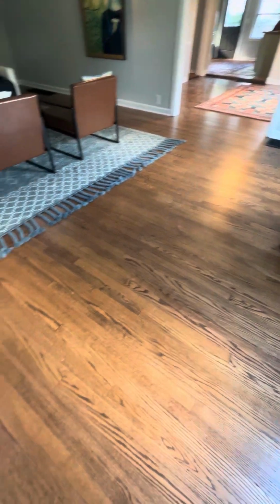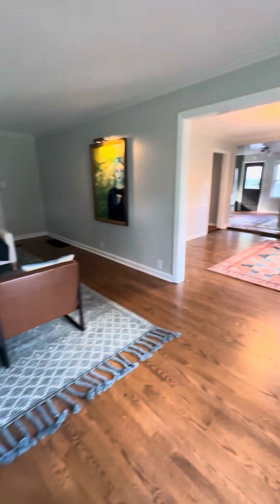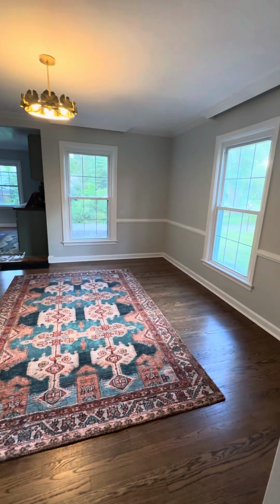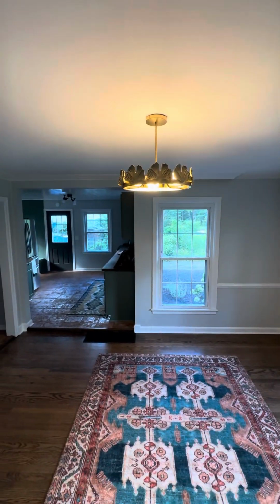Floors came out awesome. You probably remember this was all carpet with these underneath. This room is still huge. Opened up that wall to the kitchen, makes both of those rooms feel bigger. Little ginkgo chandelier, looks cool.